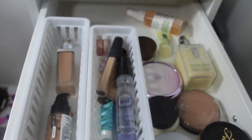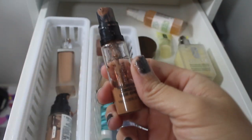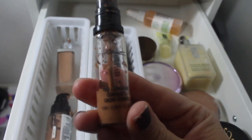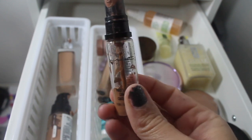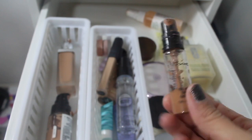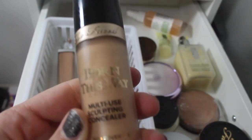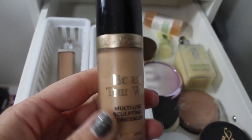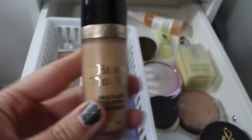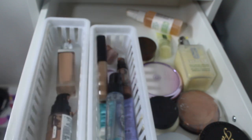And then let's see. Oh, for concealer, I pulled my MAC Pro Longwear. I love this stuff. I don't have that much left, as you can see right there. But we're going to put this one back just so I can rotate. And I'm going to pull my Too Faced Born This Way. I don't really remember my thoughts on this. I know that I liked my NARS one. I feel like I did better, but let's just pull this one again.